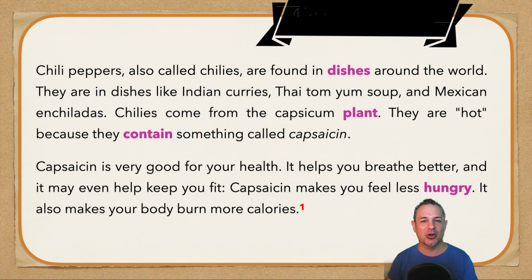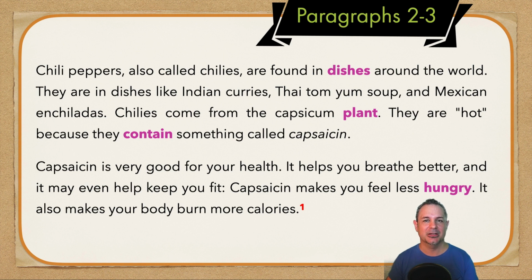Let's check out paragraphs 2 and 3. Chili peppers, also called chilies, are found in dishes around the world. They are in dishes like Indian curries, Thai tom yum soup, and Mexican enchiladas. Chilies come from the capsicum plant. They are hot because they contain something called capsaicin. Capsaicin is very good for your health.